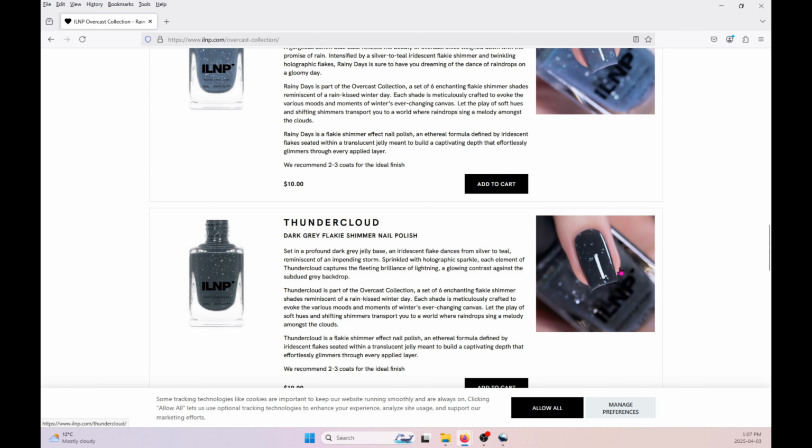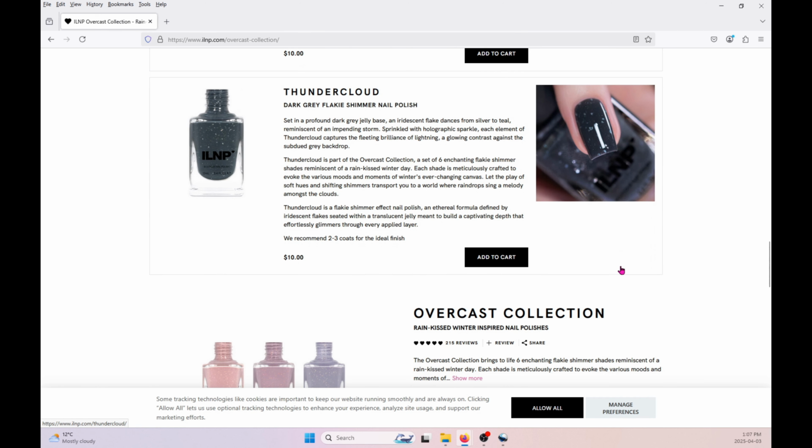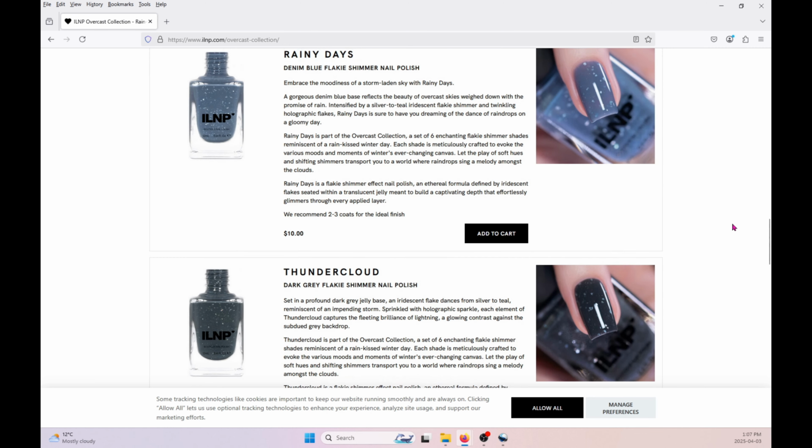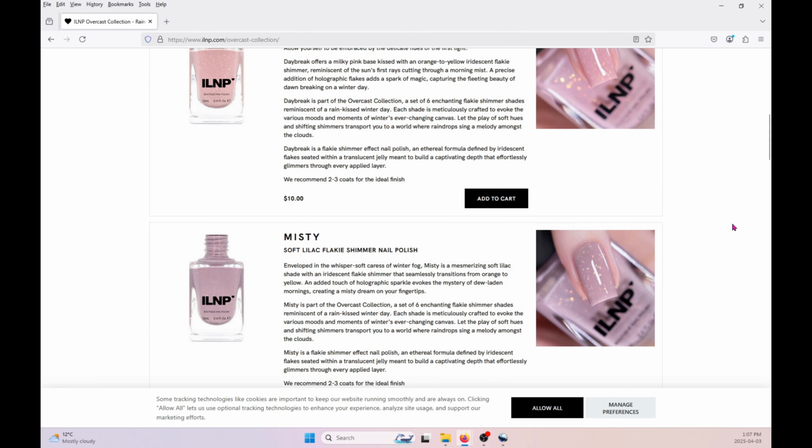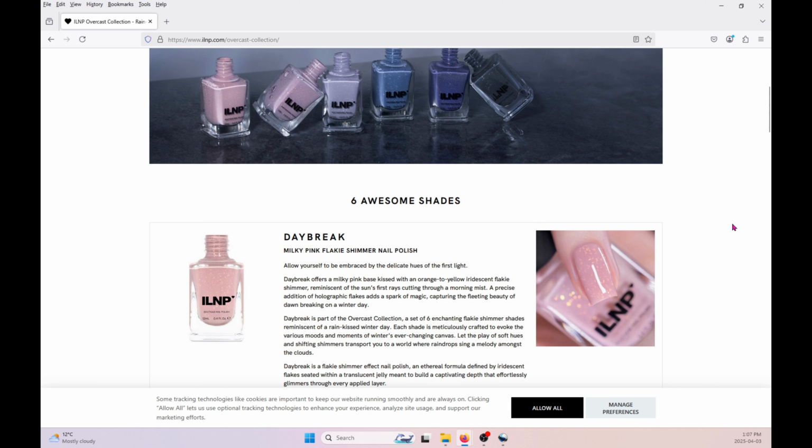Thundercloud, I feel like I have a few grays. Not really feeling this one in the same way. There's nothing wrong with it. I just don't know that it has a place in my particular collection. But yeah, I was really shocked that I liked so many of these polishes and that so many of them seemed like something I would be interested in. So this might be a case of buying one initially, trying it out, see how I feel about it, and then maybe dipping back in for the other ones that caught my eye if I'm happy once it arrives.